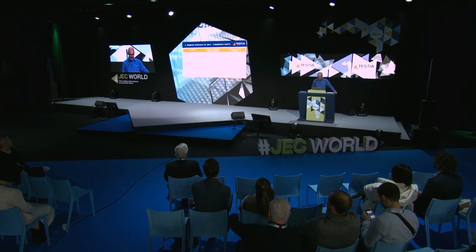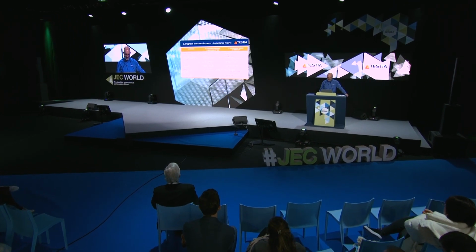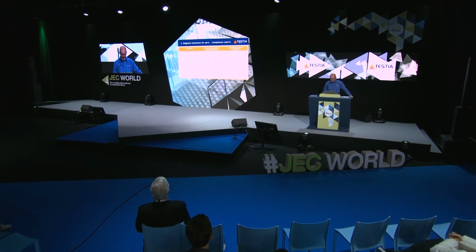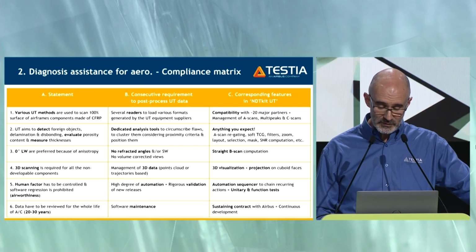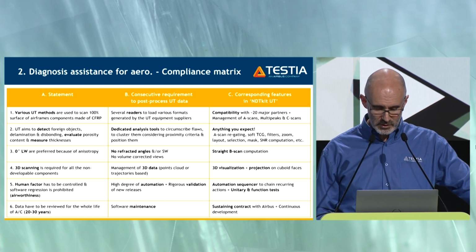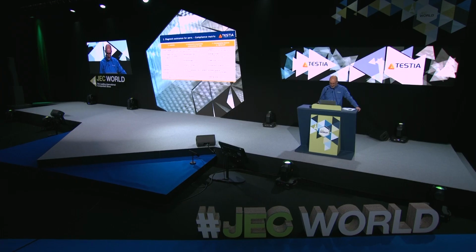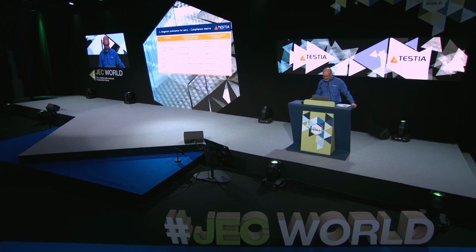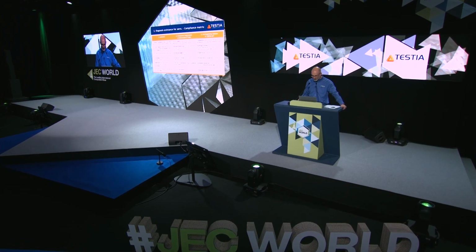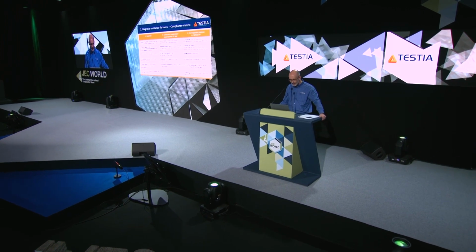Diagnosis. This table lists several statements valid in the aerospace market in the left row A. They are translated into requirements in the middle column B. The right column C includes the corresponding features in NDTkit UT software to fulfill these requirements. So let's start with the first line.